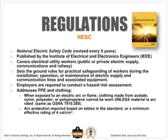And then the last regulatory code I'm going to discuss is the NESC, or the National Electric Safety Code. This is published by the Institute of Electrical and Electronics Engineers, or IEEE. This standard covers those applications not covered in NFPA 70E, like electrical utility work in public or private electric supply, communications, or railway. So the NESC, like NFPA 70E, sets guidelines for employers on how to safeguard against arc flash hazards. The standard requires employers to conduct a hazard risk assessment to determine what hazards occur and at what level of severity. And it also addresses PPE and clothing.